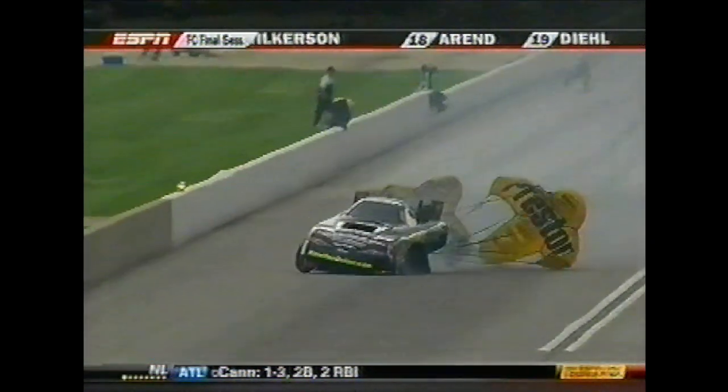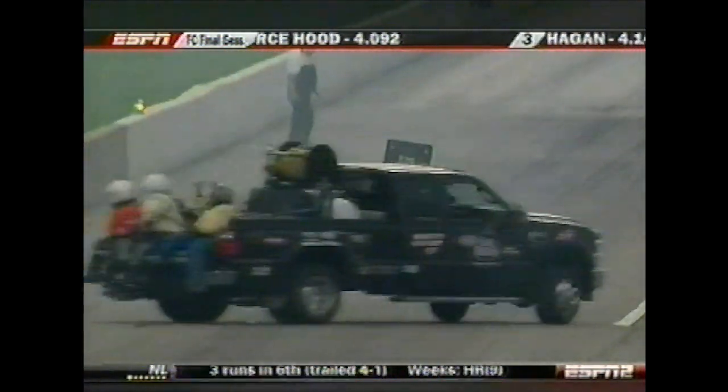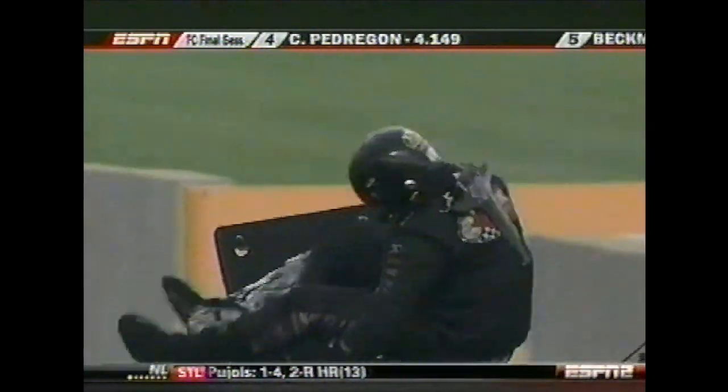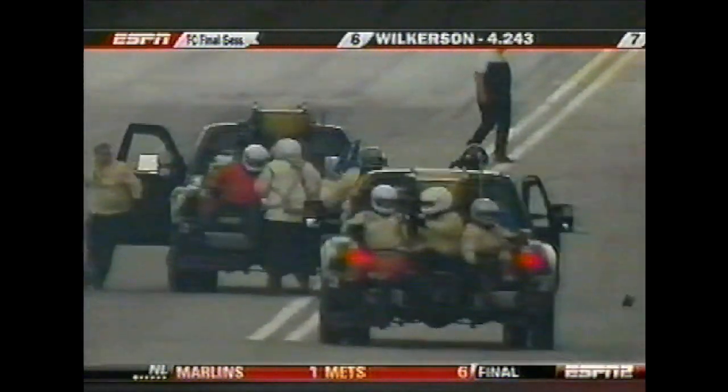Jeff Diehl, my goodness. It looked like it wanted to roll over. It's still on fire. I have no idea what might have caused that. Safety Safari is there. Jeff Diehl is climbing out. Remember, he had a big explosion and crash at Charlotte. Well, at least he's okay. He's okay enough to get those hot gloves off and show some anger.